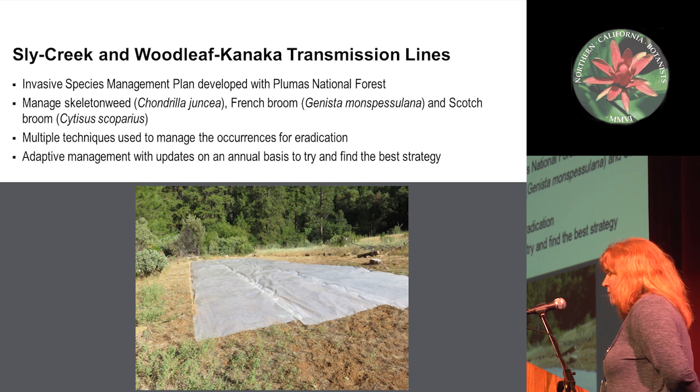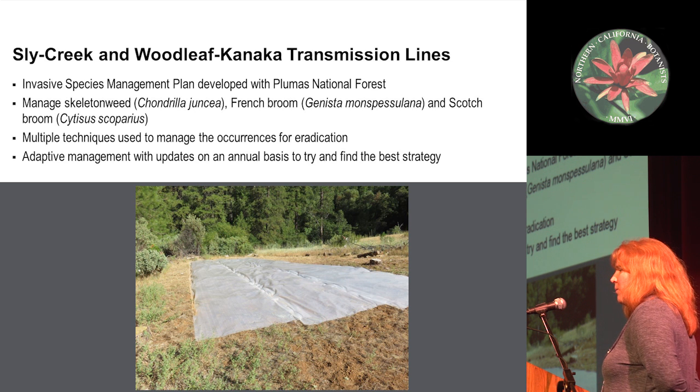So one of the projects where we're currently doing PM&E work is the Sly-Creek and Woodleaf-Kanaka transmission lines on the Plumas National Forest, and in fact I work with Lawrence on this one quite a bit. This license was issued in 2011, and as part of the license, an invasive species management plan had to be developed, which we did in consultation with the Plumas National Forest. We actively managed skeleton weed, French broom, and Scotch broom on the project, and used multiple techniques in an attempt to eradicate these occurrences from the project.